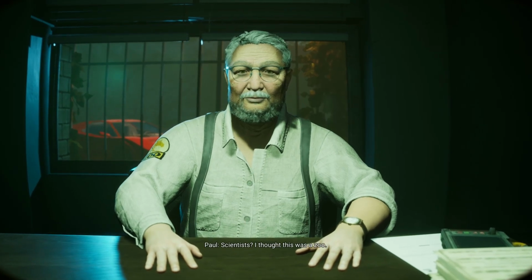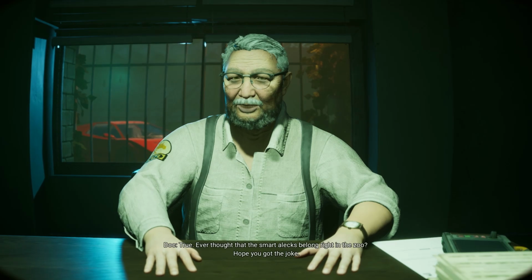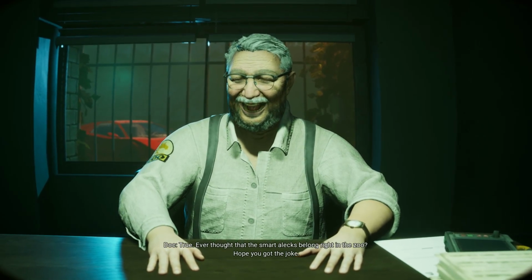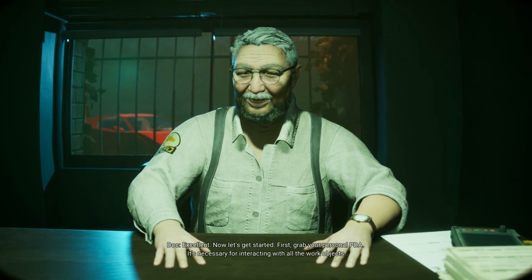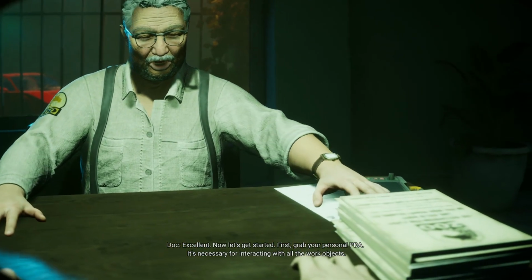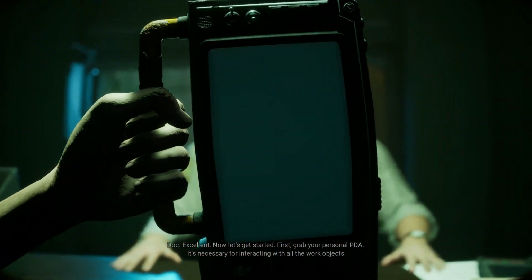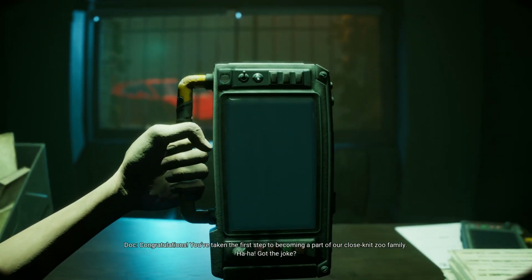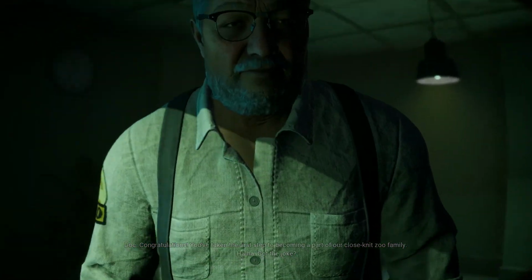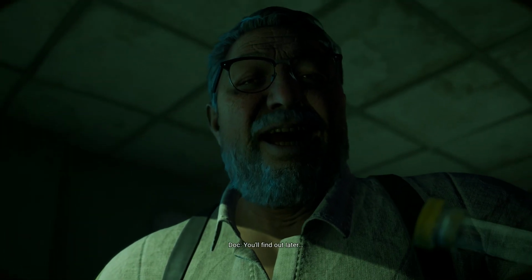Scientists? I thought this was a zoo. True. Ever thought that the smart Alex belong right in the zoo? Hope you got the joke. Excellent. Now let's get started. First, grab your personal PDA. It's necessary for interacting with all the work objects. Congratulations, you've taken the first step to becoming a part of our close-knit zoo family. Wait, what's this for? You'll find out later.